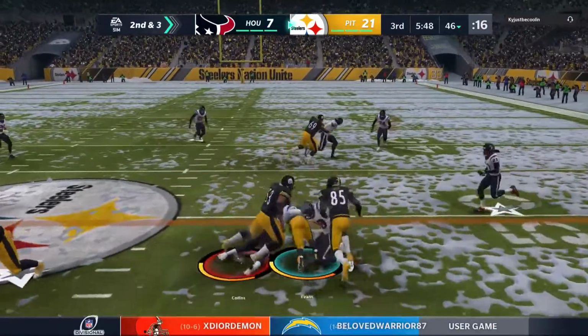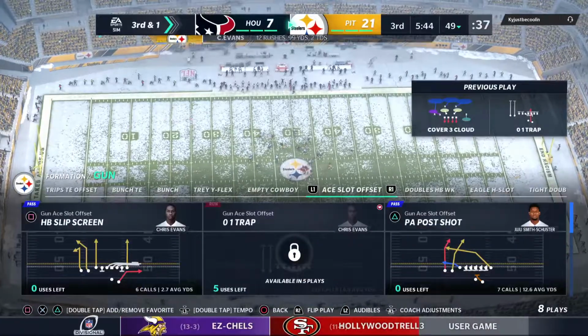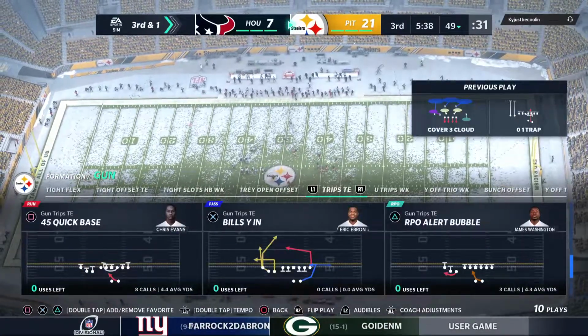From the shotgun now, here's an inside give. And down he goes at the 49, a 3-yard pickup. A 3-yard pickup on 2nd and 4. Now they'll need to convert here on 3rd and a little more than a yard.